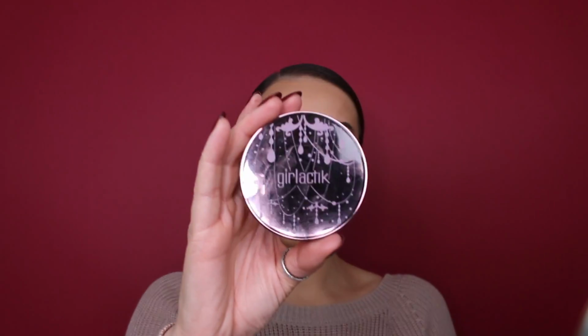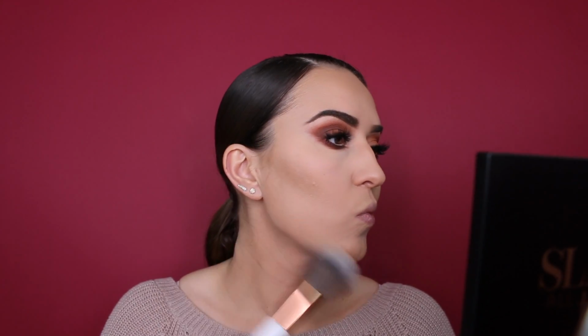The Girlactik Luminous face powder in light to set the rest of my face, because think about it, I still haven't set the rest of my foundation. And now I can use a fluffier brush to set the rest of my foundation, because setting the rest of my foundation doesn't have to be perfect.